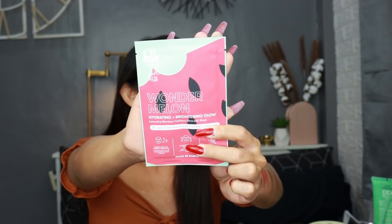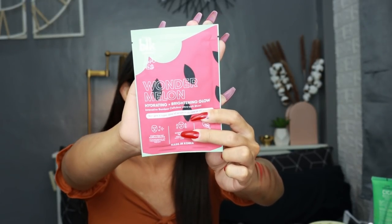So moving on, speaking of brightening the face and also dark spots, the closest I could get for something that will brighten your skin, including your dark spots, is this one. This is the closest affordable thing I could recommend. This is the BLK Wonder Melon Hydrating and Brightening Glow. Natry ko siya in 2020 as a face mask. This is the best. I restocked mga sampu neto. This is the best face mask ever, if you really want that instant glow.